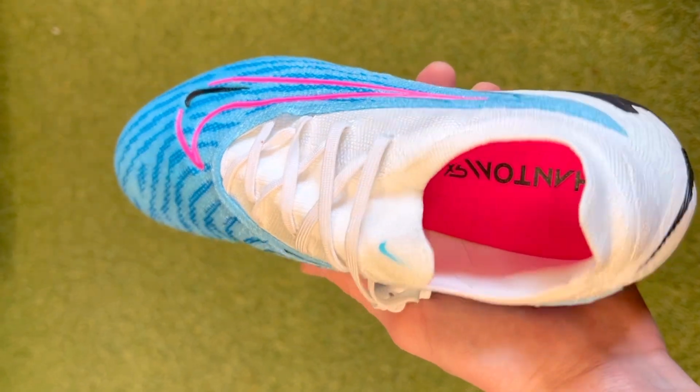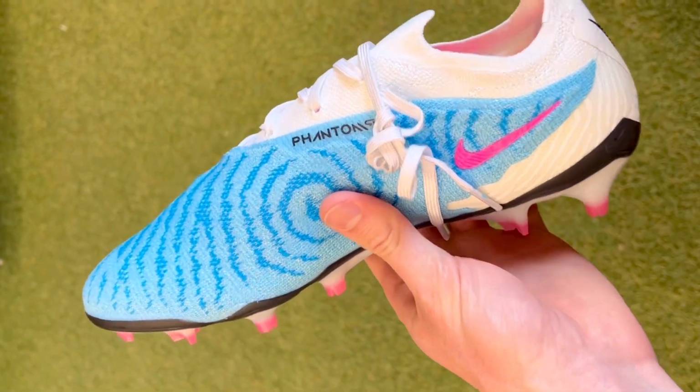I think these boots are going to be great for any player looking for a little bit more traction on their first touch and someone looking for a little bit more protection, as these boots do have at least 2 layers of upper. The Phantom GX is going to run you about $250, and then the higher cut Phantom DF is going to run you $275.